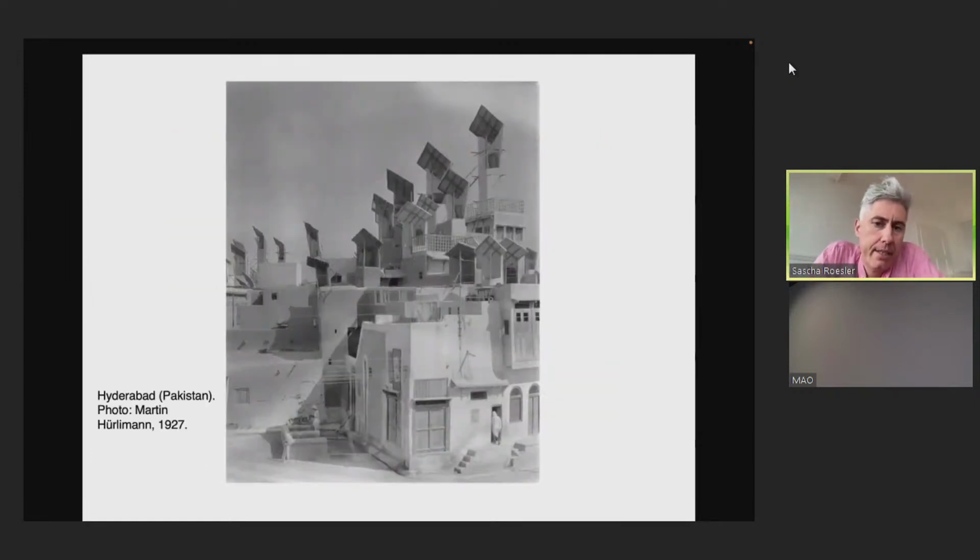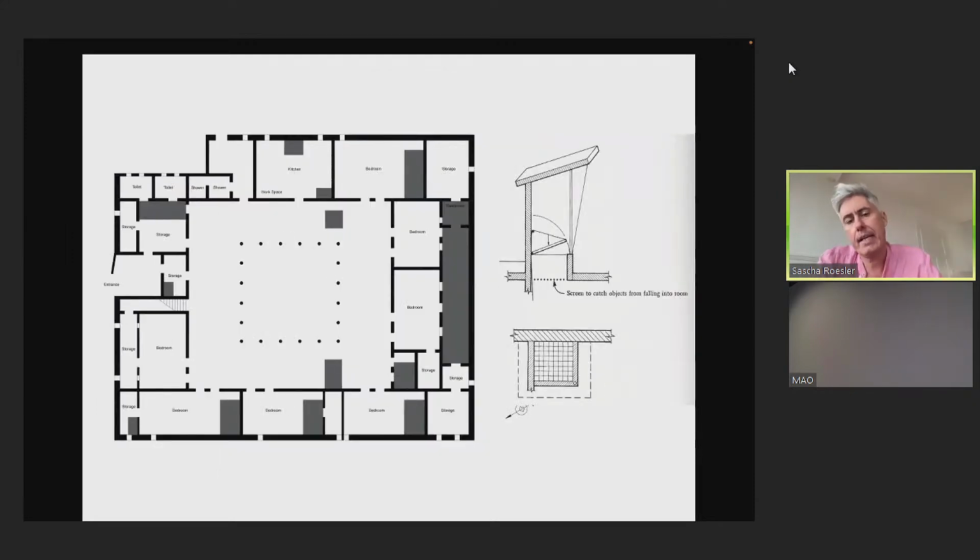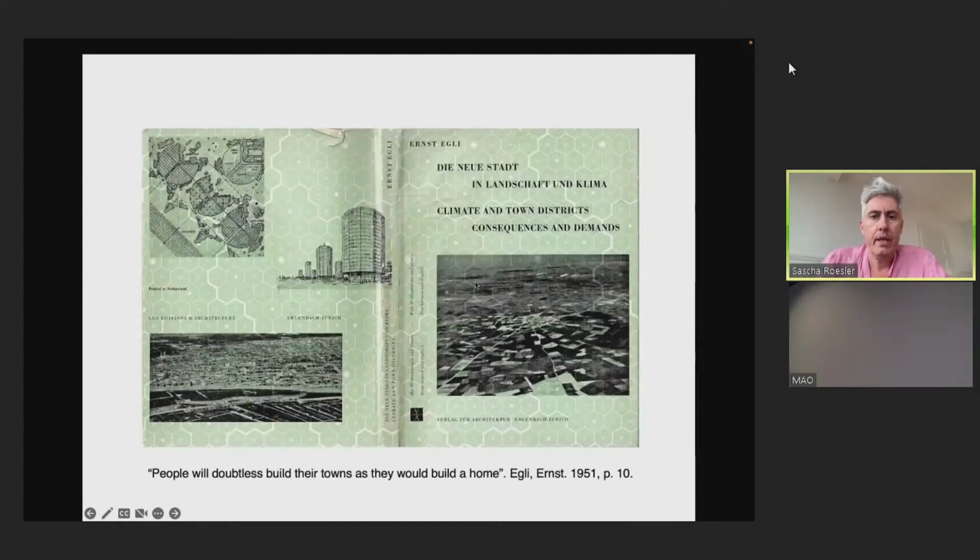But let me go back to the wind catchers of Hyderabad, Pakistan. Here you see kind of the logic of this system. So every building comprised a number of those wind catchers. So basically, every room had its own wind catcher, as you can see here indicated in gray.